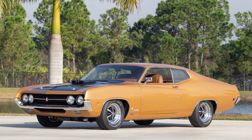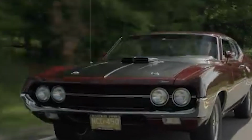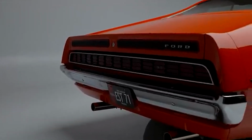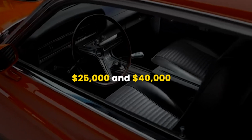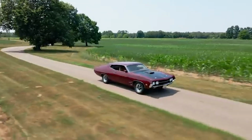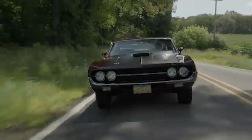As if that wasn't impressive enough, 60 miles per hour came in a mere 5.8 seconds. Want one today? A decent driver quality Torino Cobra will run you between $25,000 and $40,000, while a numbers matching Super Cobra Jet in excellent condition can reach $60,000 to $80,000.